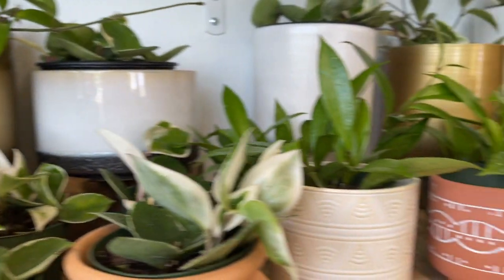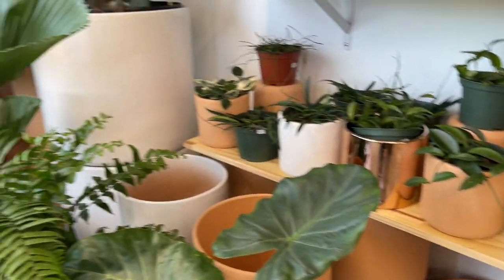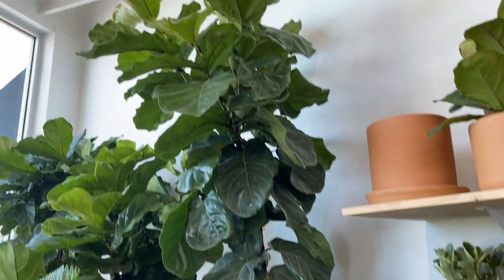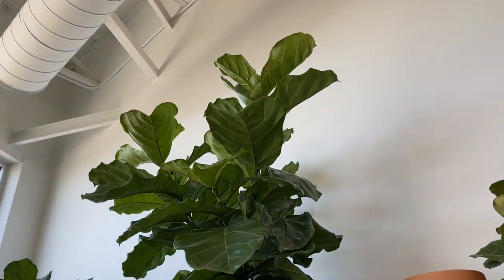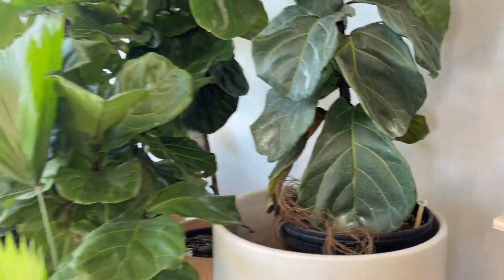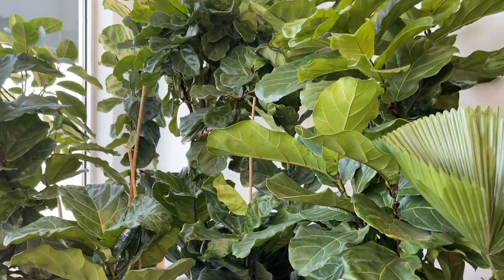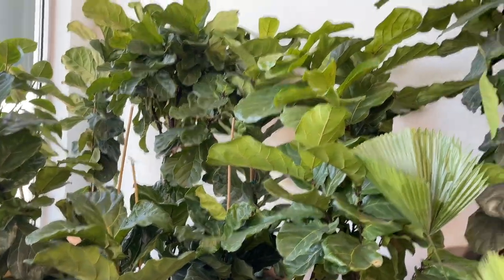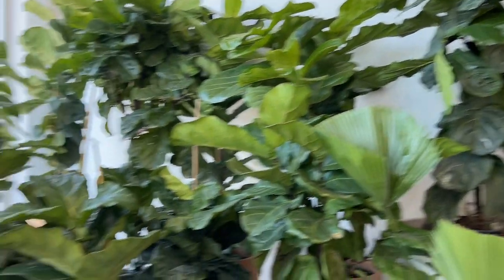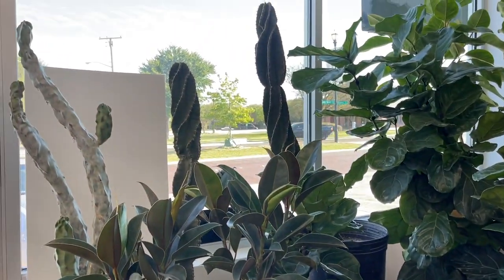$15. I love that planter. Very large. Fiddle leaf for $150. I love fiddle leaf figs. I lost mine. I had a tree size like this one, a little bit larger. It lasted about a year and a half, and then I lost it.